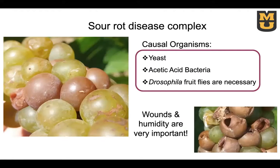The sour rot disease complex has 3 associated organisms. Yeast, acetic acid bacteria, and Drosophila fruit flies are necessary for this disease. Another important factor are wounds and humidity.